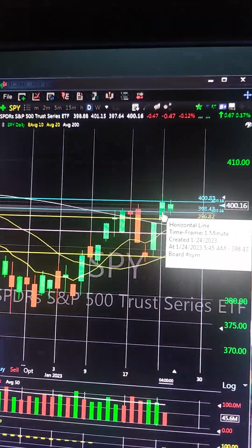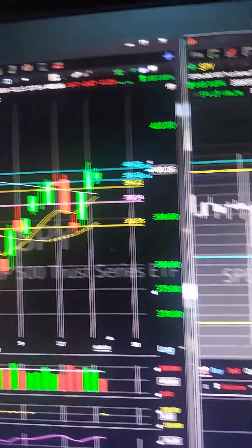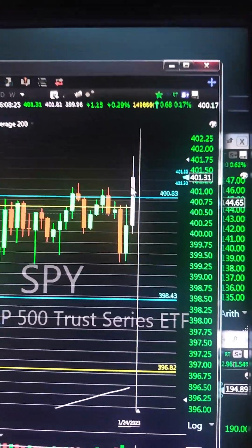And now we'll just see if we can get some of that momentum continuing higher tomorrow, given what seems to be Microsoft maybe leading the market higher.